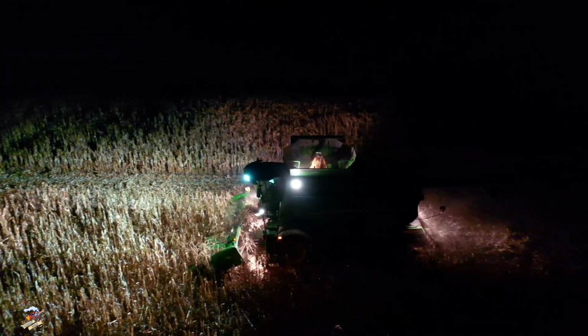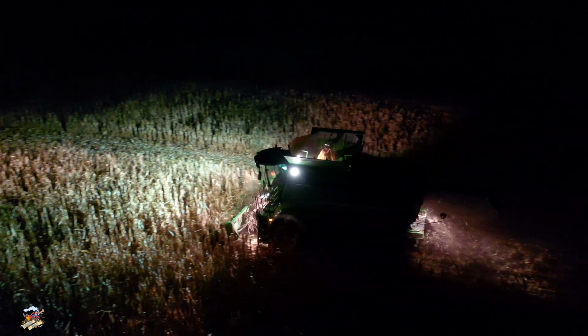And I figured I'd include a little nighttime drone footage of all three combines running in the field here.